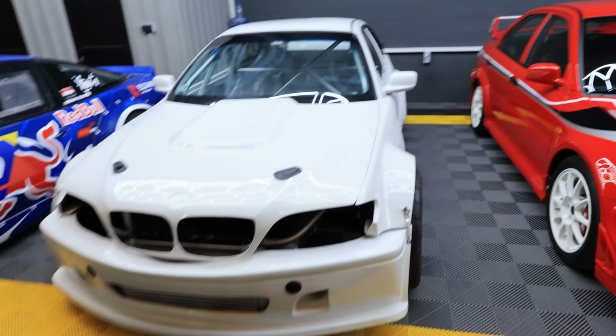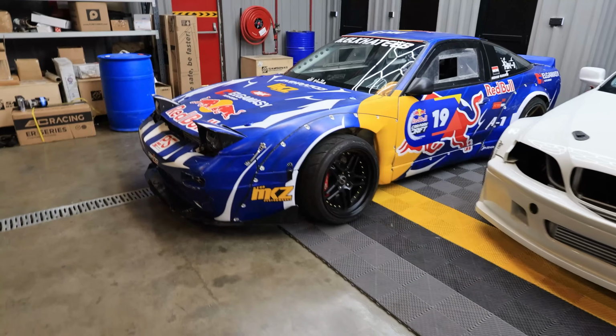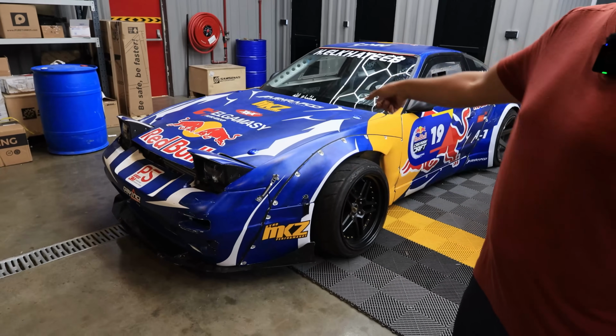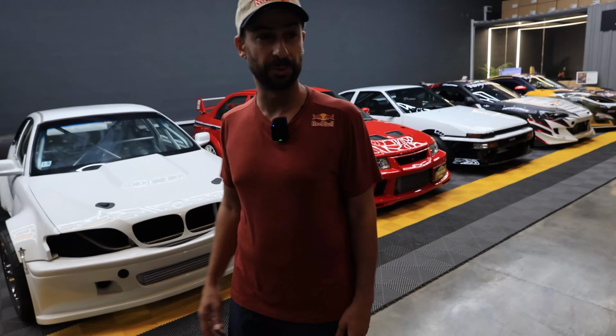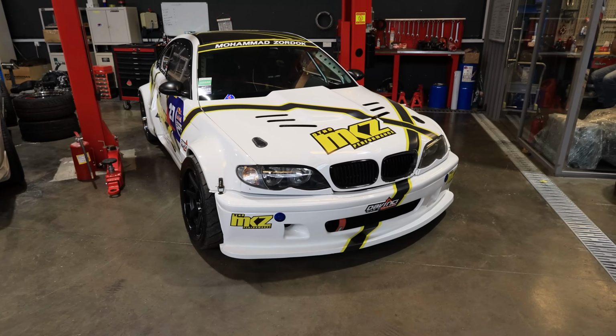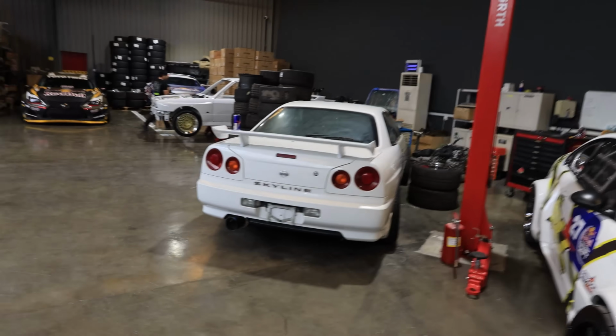What else do we have here? These are customer cars because we also build drift cars. We restore cars and build drift cars. So this is a customer car we just worked on. He was competing at the Red Bull Car Park Drift. This is a new build. Should be ready in a month or two. This was recently built too for a customer in Egypt. I know you like these too. Oh, yeah, I mean, we pulled up in one today.